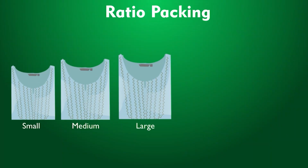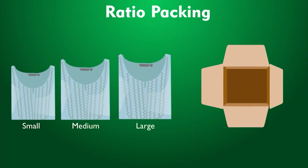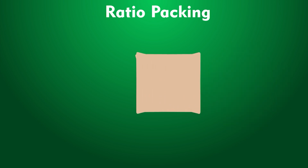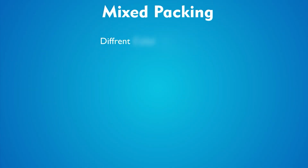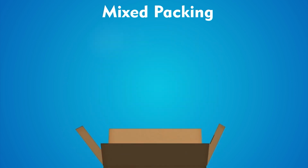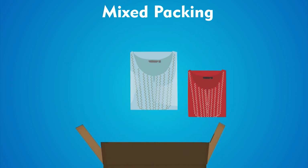Second, assorted packing, which is further divided into ratio packing and mixed packing. Ratio packing, this method is mainly used for garments. In this method, the carton boxes include garments of the same color but of different sizes according to the ratio. For example, small, medium, large, XL. The ratio will be 5:7:7:5. Mixed packing. In this method, the carton box can include garments of different colors but of same size, or garments of different colors and also different sizes.